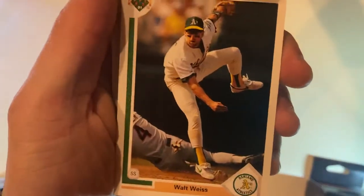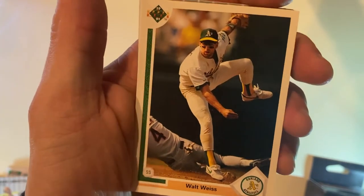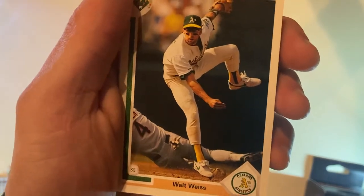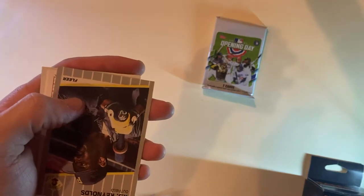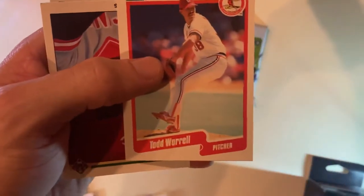Walt Weiss, it's the bench coach for the Braves right now. You see him in the games. He's the guy that picks up the phone and figures out if we're going to do an instant replay or something. And that is, yeah, it's not his rookie card. RJ Reynolds. Todd Worrell.